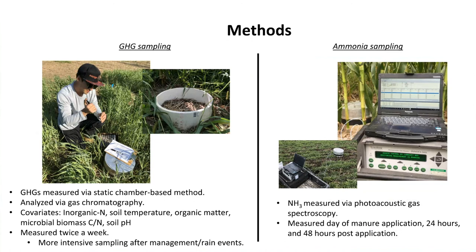In order to measure the greenhouse gases, I utilize a static chamber-based method, which essentially is just a PVC soil collar installed in the soil all year round. And I put a fitted chamber lid over that collar, where I can then take gas samples at regular timed intervals. And then I measure those gas samples on a gas chromatograph. I measure greenhouse gases about once every other week, with more intensive sampling periods occurring after management events, and specifically after manure application events.